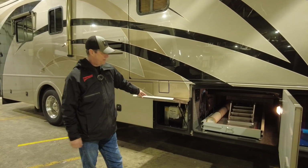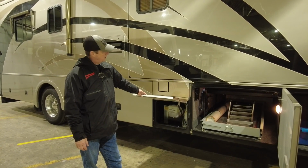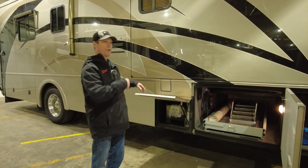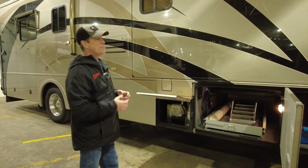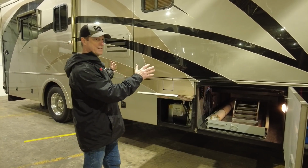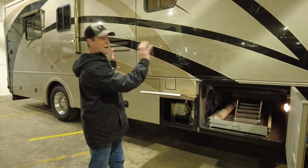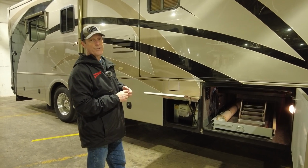The Hydro Hot. Rather than having 2 Suburban furnaces, which use propane to heat the inside of the coach and burn the inside air, which keeps it kind of dry, the Hydro Hot is going to keep it a lot more moist, because it's using water basically to send out through the registers and blow out hot air. It's much quieter, and then it gives you continuous hot water for your showers.